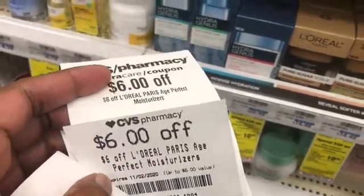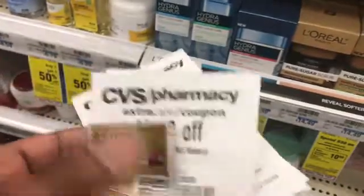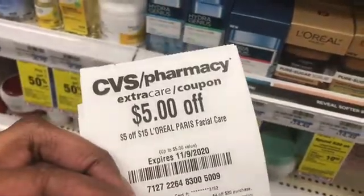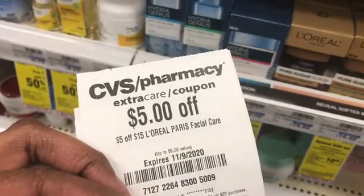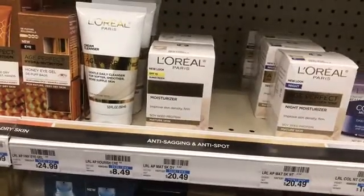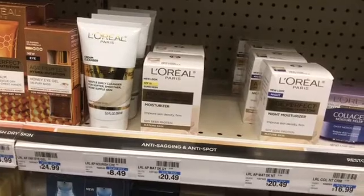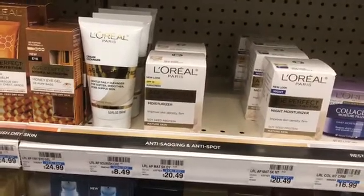I have 2 of these $6 Age Perfect Moisturizer CRTs. I also have a $5 off of $15 L'Oreal Paris Facial Care. So after all of those coupons, it'll bring the cost down to $1.49, which is not bad. I mean, we're coming all the way down from $20. Not to mention, this does count towards beauty.